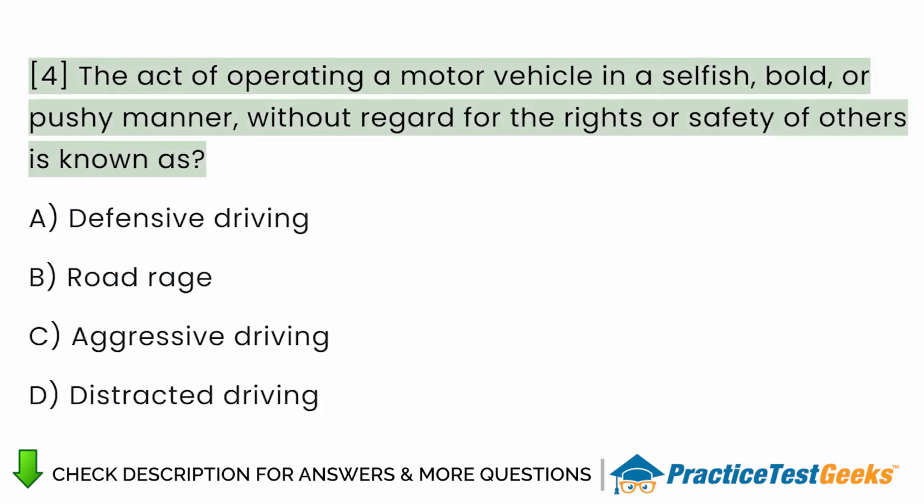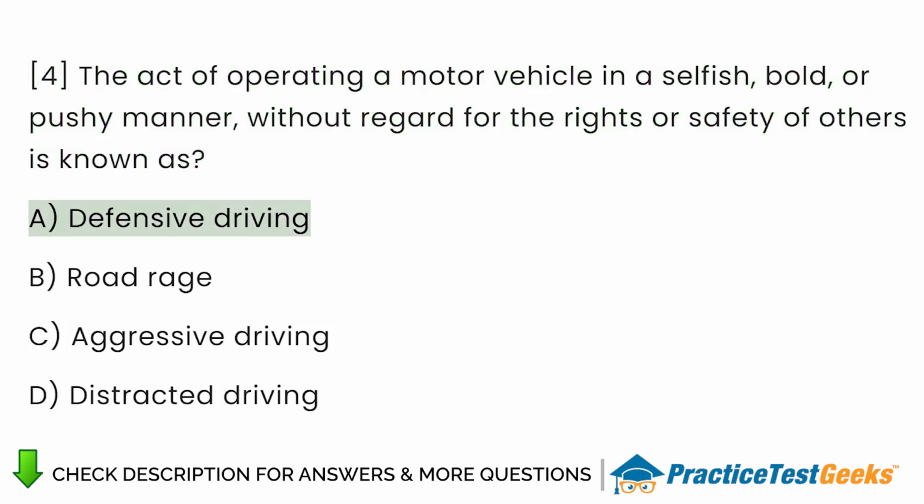The act of operating a motor vehicle in a selfish, bold, or pushy manner, without regard for the rights or safety of others, is known as A. Defensive driving. B. Road rage. C. Aggressive driving. D. Distracted driving.